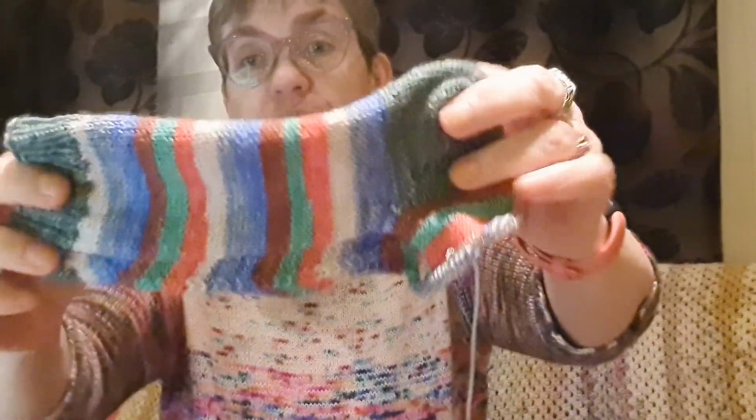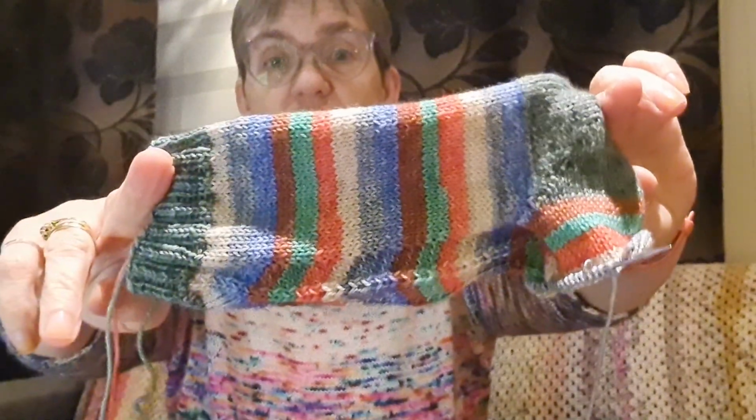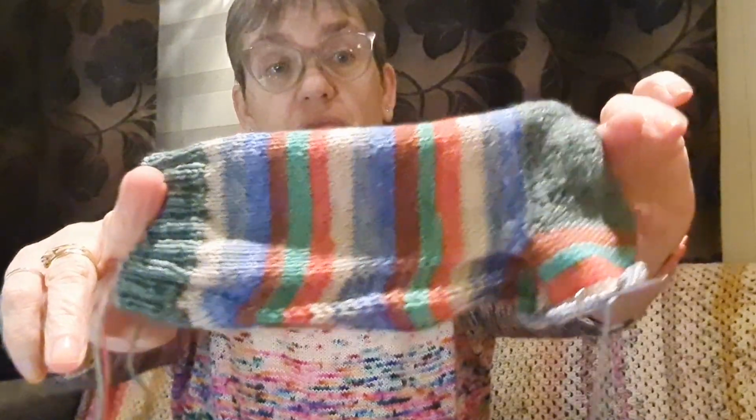I started this yesterday afternoon, and this is how far I got before I went to bed. So that means I could get these done for Christmas, but again, these days I want to really enjoy my knitting, so I'll probably knit on other projects as well, because I have a few WIPs to choose from.